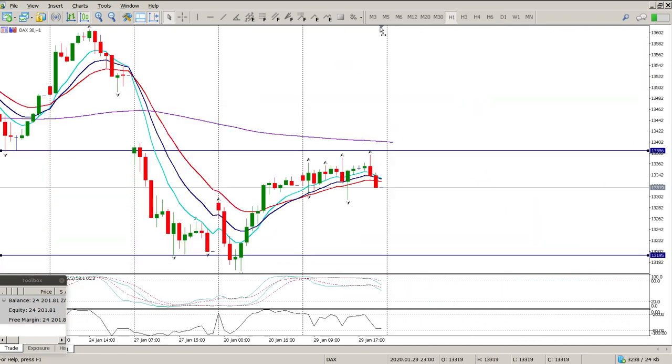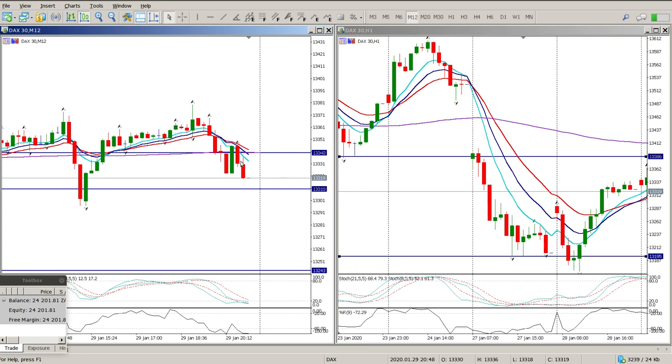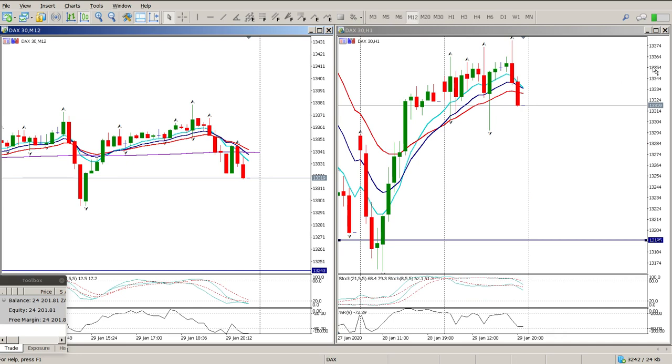Right, let's just get the 12-minute up. Okay, we don't really have any fractals here. So pretty much what you're expecting is a gap down. Then wait for the gap down, wait for the pullback, and then get back in for the short.